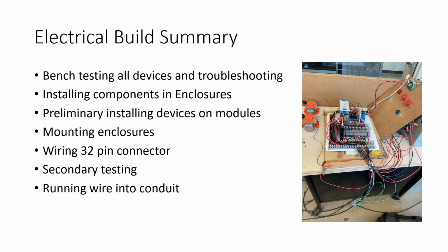Here's a brief summary on our electrical build. The first thing we did was we set up for a bench test with all of our devices and spent some time troubleshooting. This was just to ensure that all of our devices worked as we had planned. The next thing we did was we installed all of our components inside the enclosures, and we did some preliminary installing of the devices on the modules as we could.